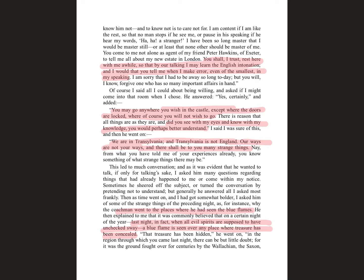So it's a warning, but it also, from Stoker as well, creates intrigue in the reader. And a classic staple of the Gothic genre, the locked room. Loads of locked rooms, secret passages, things like that. And we've got it here in spades.